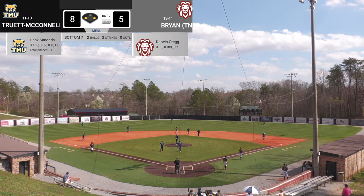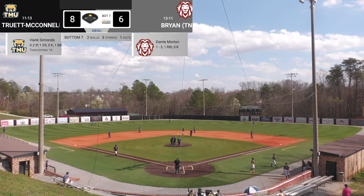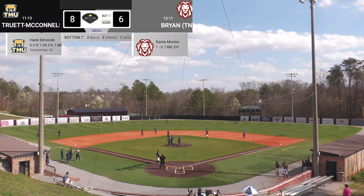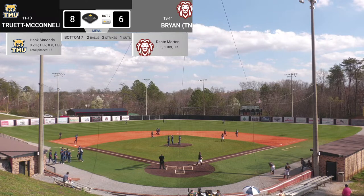Again, can't really take a batter off here because Morton can do a lot of damage in one swing, just like Dryden and Lofton and Gregg. So here we are in the bottom of the seventh. We've got an 8-6 ball game. Gregg is at second, and they're bringing in another bullpen arm.